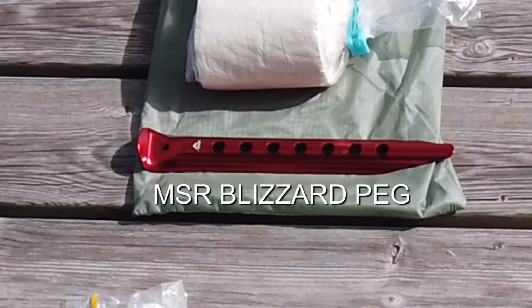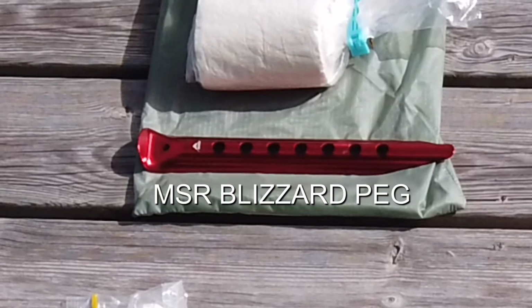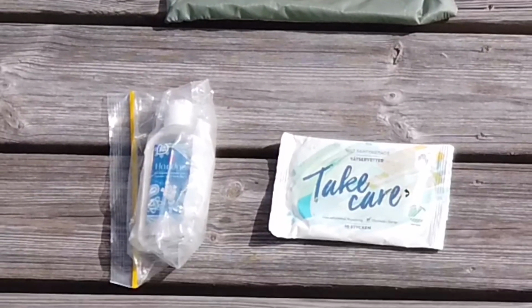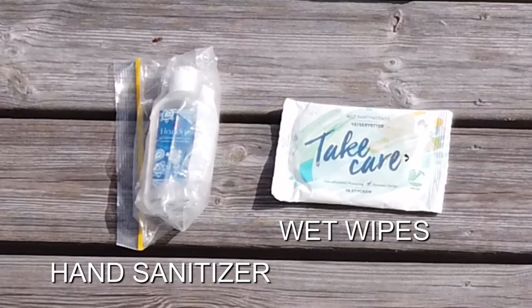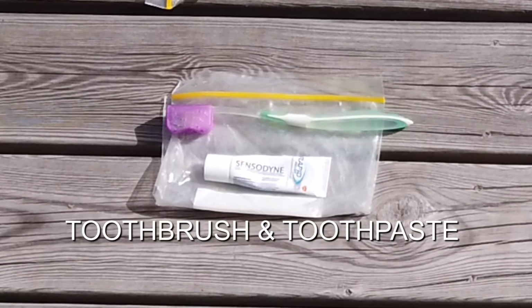I also have the MSR Blizzard peg as a trowel to dig poop holes with, or just as a spare peg, and wet wipes plus a hand sanitizer to keep me clean. In the bag I also have my toothbrush and toothpaste.